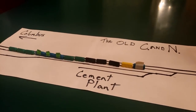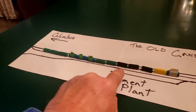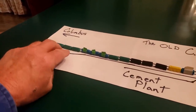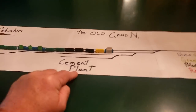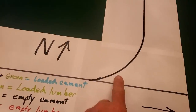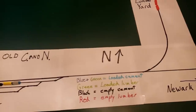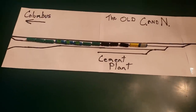So as today's adventure starts out, we've got two locomotives in front. We've got three empty cement cars, two loaded lumber cars, three loaded cement cars, three loaded lumber cars. Here's the cement plant. The goal is going to be to drop off the loaded cement cars, reassemble the train in an order and a fashion that gets us to the lumber yard to drop off the lumber cars after picking up the empty lumber cars. Now, on this radius right here, you cannot have two locomotives coupled together. You can take two locomotives down in there, but they can't be coupled together. Here's your key as to what the cars are. Let's get this video started and see how this gets done.